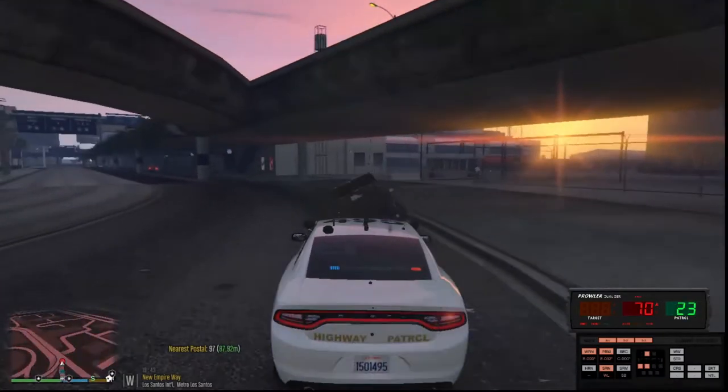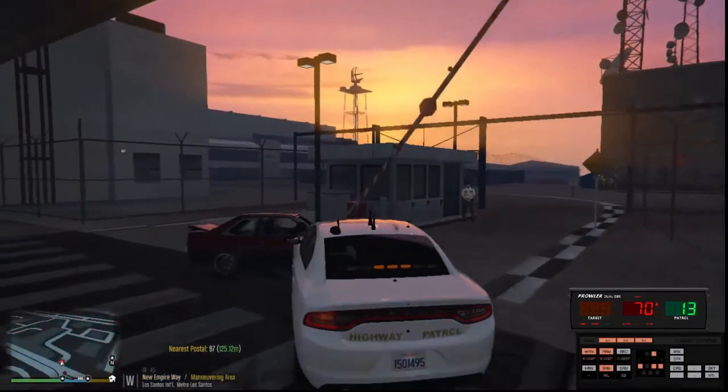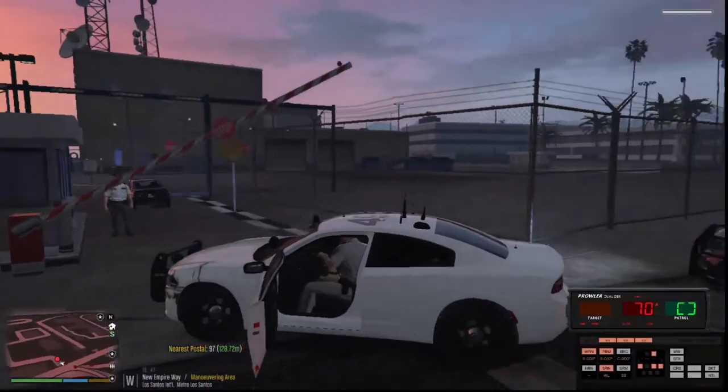There we go. Suspect vehicle in a collision. There we go. Get out! In the airport.